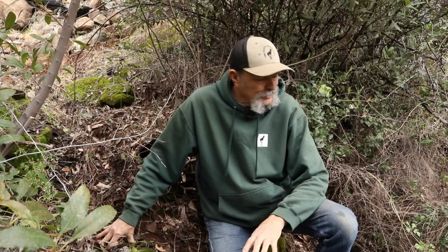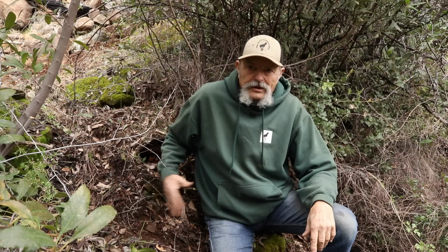Okay, I made it in with the camera. This is not an easy spot to shoot because we're right on the very top of a really steep hill. Basically, I'm sitting on one of them and the other one's down here by my feet. So let's go for the lower one first. That way when we dig up here, we don't bury it more. We'll see what that one is.